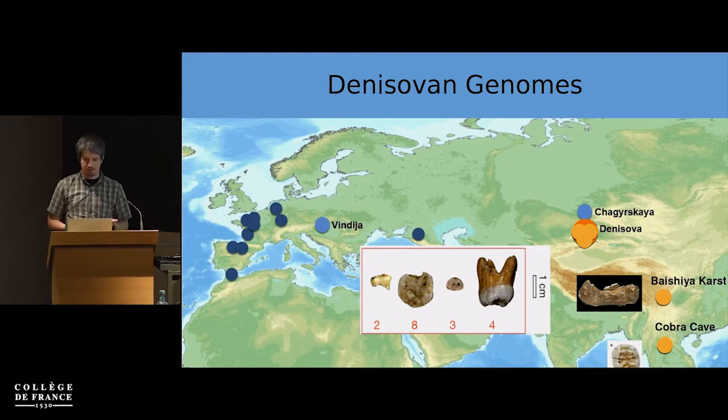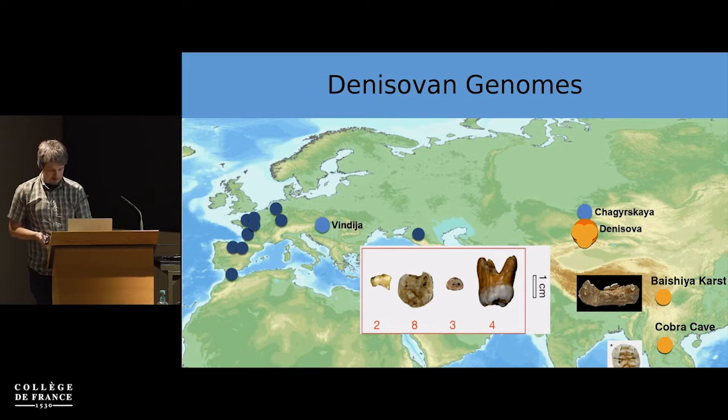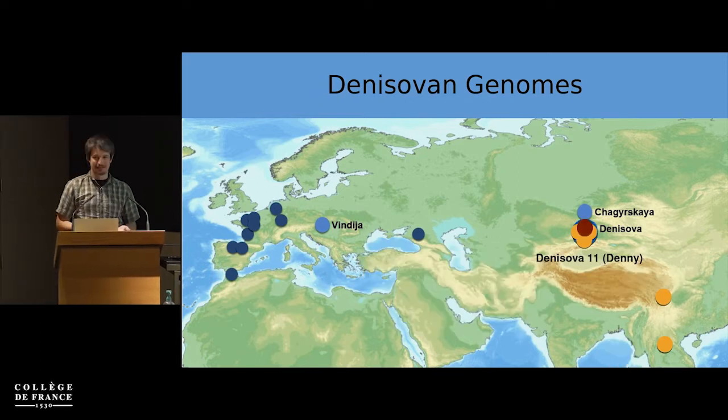So everything about Denisovans that we know or have learned is based on genomics. And more specifically, almost everything we know is based on this one fossil here, Denisova 3, for which we have a high coverage genome. Because for the 3 other Denisovans, the data that we retrieved was extremely sparse.